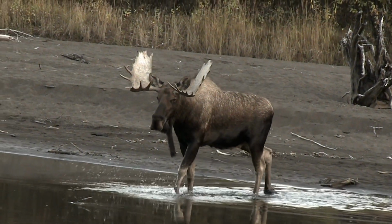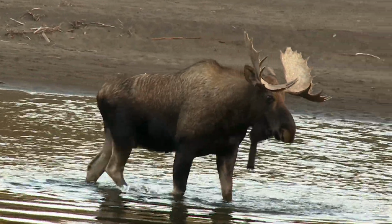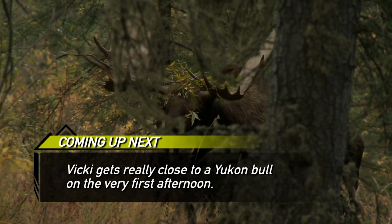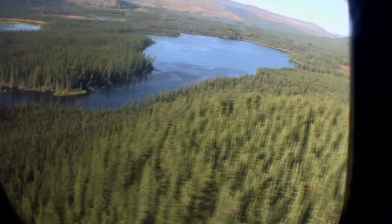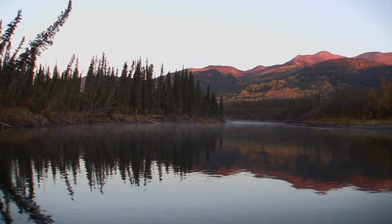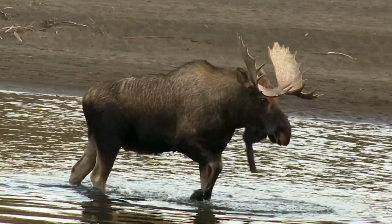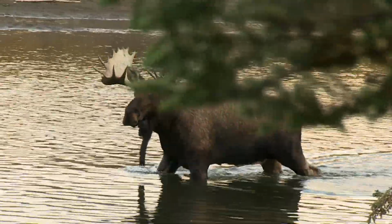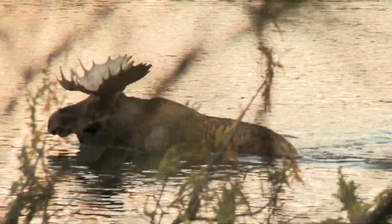Then we changed calling tactics and got him a little excited, and he tried to come across the river to us. The bull eventually found his way downstream to a lower bank, came back up, and came right into us. It was just the perfect setup.